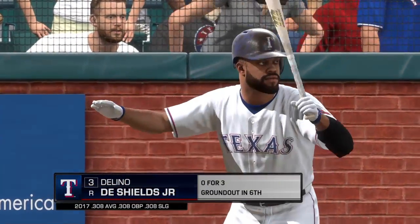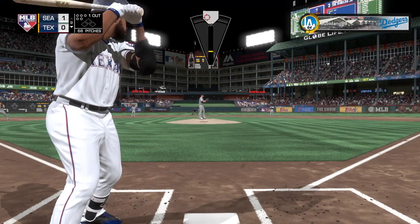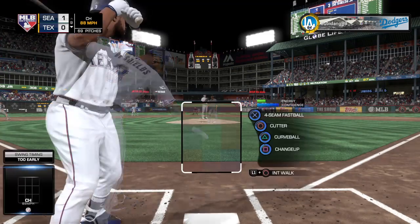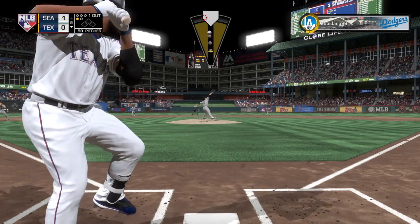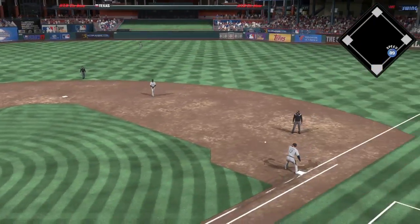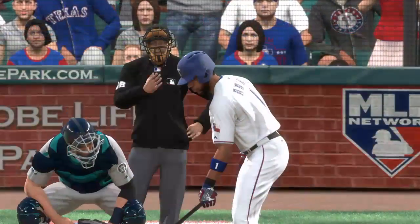And here's the second generation big leaguer, Delino DeShields. He was a ground out victim last time up. And that changeup makes him jump, a swing and a miss. Boy, he juked him out of his shoes with that changeup. Stood almost no chance of doing anything with it, but it probably looked good coming in. Throw to first is in time, and the Rangers are now down to their final out of the game.